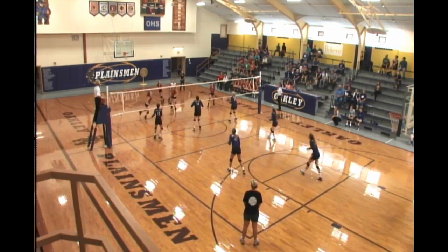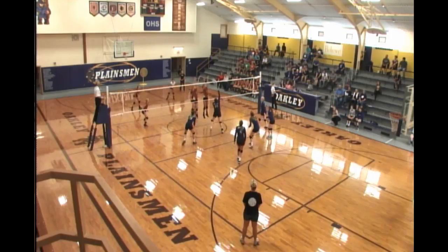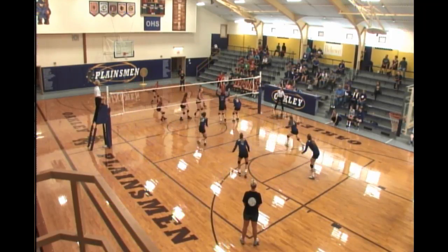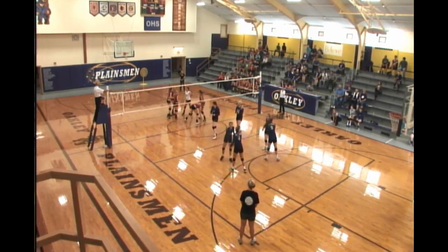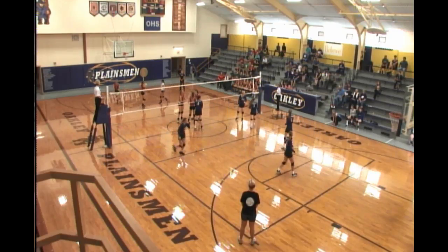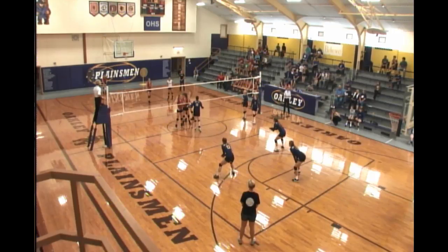Free ball. Bree sets it up and puts it over. See if Oakley can do something with it. To the back row. Set over to Grayson. Grayson's going to strike down in front of Caitlin Willems. So point for Lady Red, 10 for Lady Red, 9 for Oakley Lady Plainsmen.